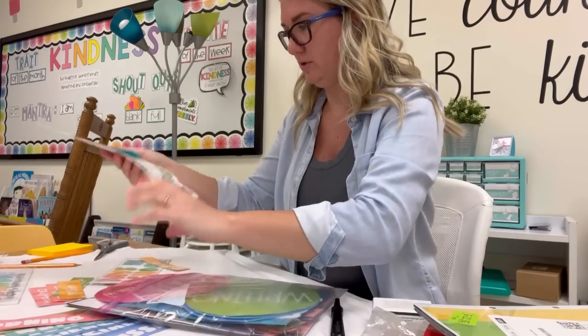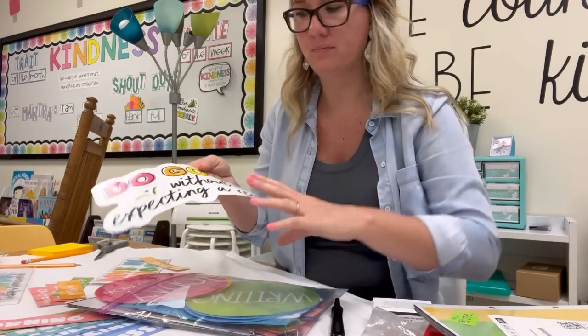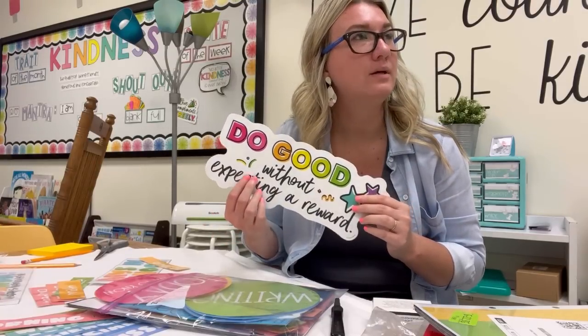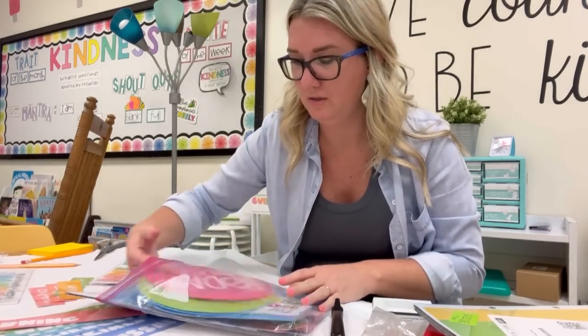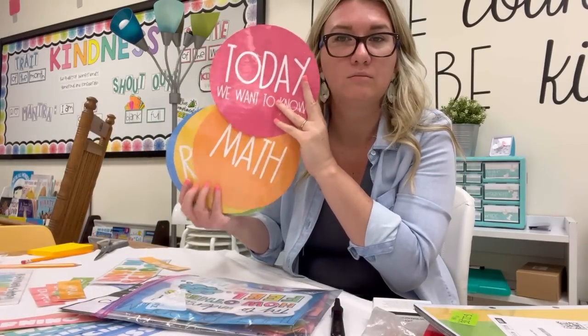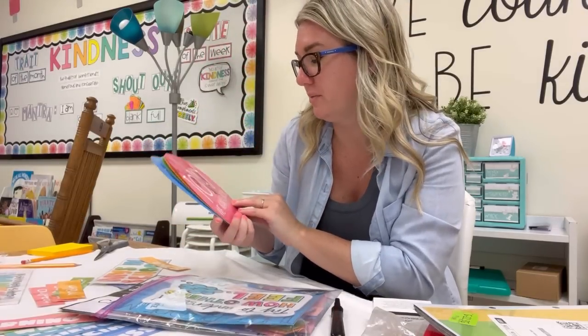All right, this was just one of those quotes. Got questions about where these came from. They were from a set, is it Carson Dellosa maybe? And I got them at Lakeshore. These are the essential question headers that I told you about. If you were here last year, you remember these.